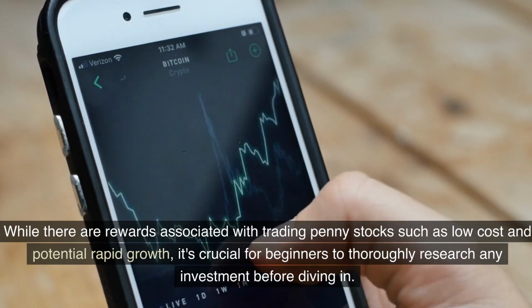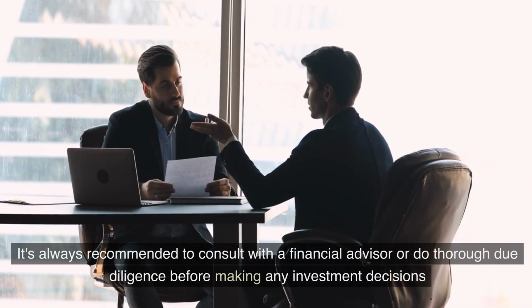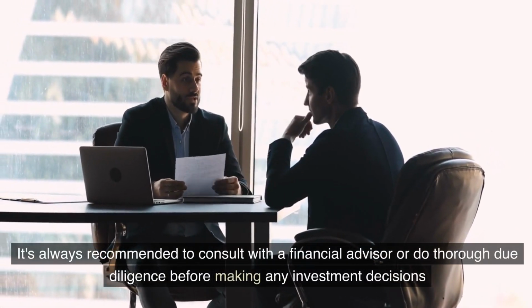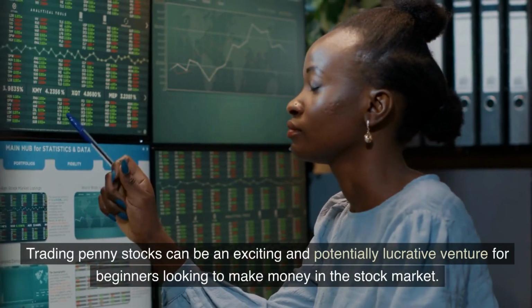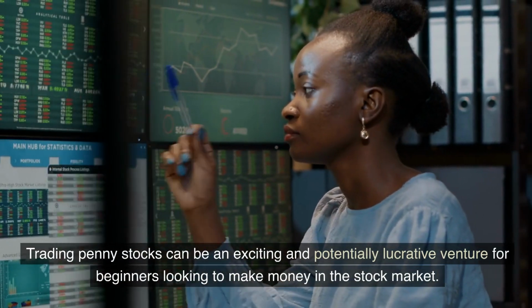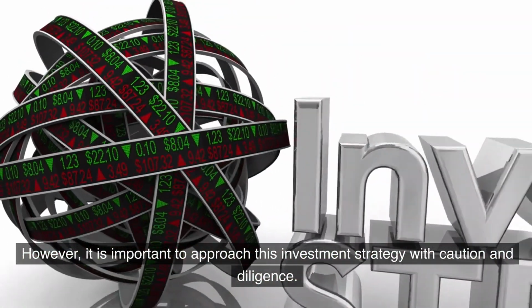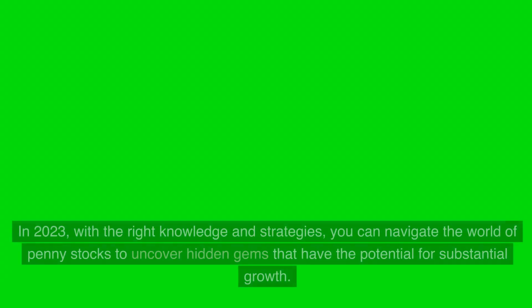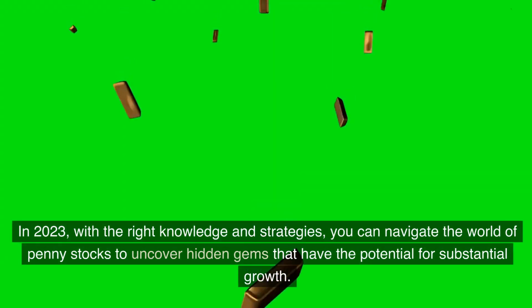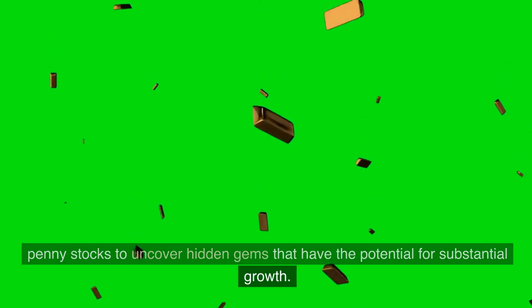Conclusion. Trading penny stocks can be an exciting and potentially lucrative venture for beginners looking to make money in the stock market. However, it is important to approach this investment strategy with caution and diligence. In 2023, with the right knowledge and strategies, you can navigate the world of penny stocks to uncover hidden gems that have the potential for substantial growth. By understanding what penny stocks are, how to find them, and how to trade them effectively, you can increase your chances of success. Remember that trading penny stocks comes with its own set of risks.